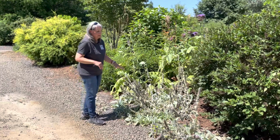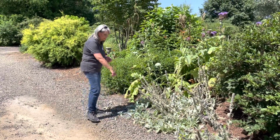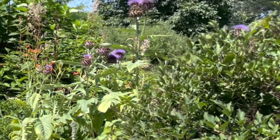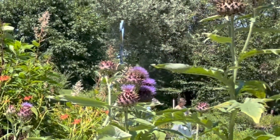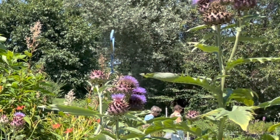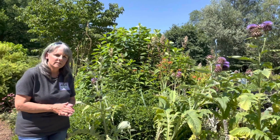This is lamb's ear that he said he likes to let go to seed so that he can collect the seed, and then it has self-seeded itself here in the parking lot. This is super cool if you want to get in a little closer there on that, honey. It's an artichoke type plant, and I wish I could remember the name that he said. He told me. He's so wise. He's one of my go-to people for gardening advice and just different things like that.